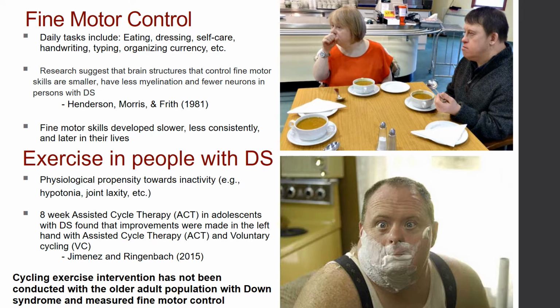There has also been some research in adults with Down syndrome that has shown that their brain structures that control fine motor control skills are smaller and have less myelination and fewer neurons. Also, fine motor skills are developed slower, less consistently, and later in their lives. One of the ways we could improve fine motor control is through exercise interventions, although there haven't been very many.